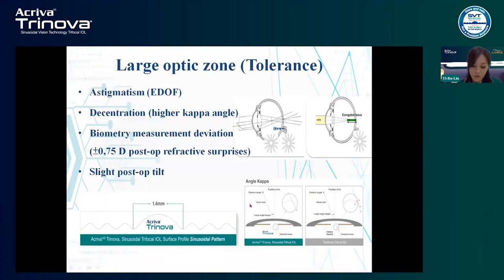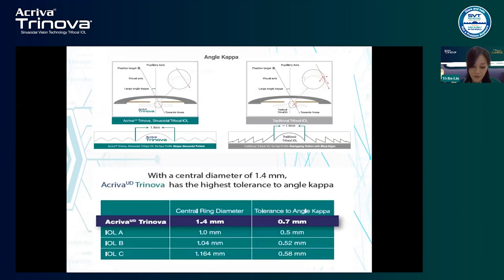And one of the features of Trinova is the large optic zone, which provides some benefit to the patients. A large optic zone can elevate the error tolerance, such as low degree of astigmatism, angle kappa, IOL decentration, biometry measurement deviation, or IOL slide tilt. Trinova has a large 1.4 millimeter optic zone. It can provide 0.7 millimeter angle kappa tolerance. This is friendly to patients and doctors.